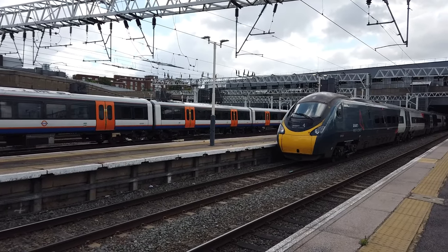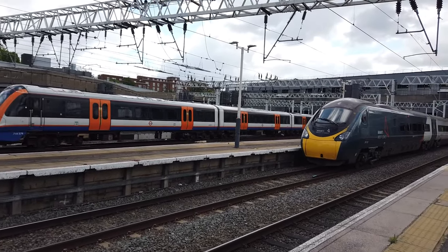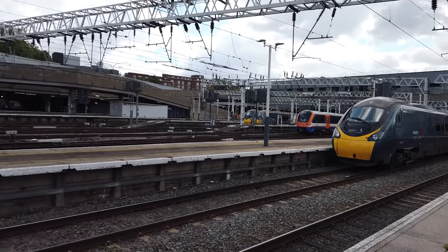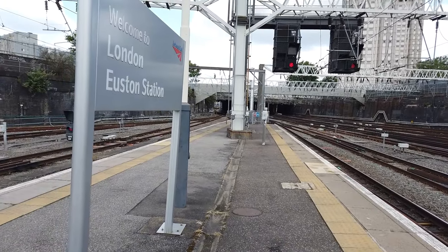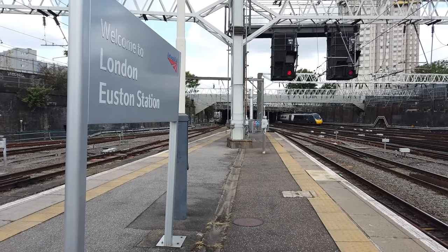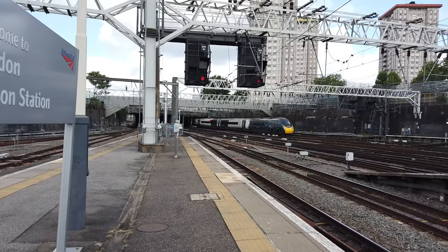Passing out in the intro, you saw 350257 and 246 on the heavily delayed 1020 London North Western Railway service from London Euston to Birmingham New Street. Now, the reason we're here today at London Euston is because we have a number of very special visitors turning up today. I'll get them to explain what they are when they do arrive. One will be arriving very, very shortly. One of them is already here.